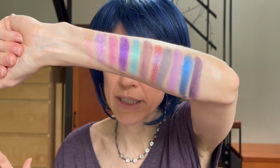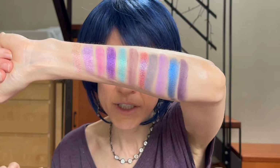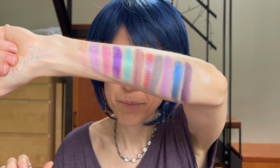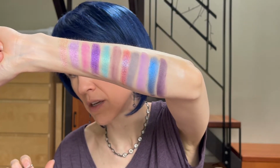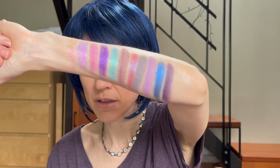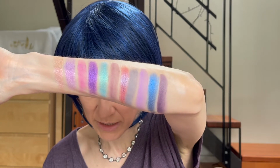So this is the palette. I think there are some really lovely shades in here. I think the palette as a whole, swatched out, is just a little lackluster for me. But there are some really, really lovely shades. I really, really do like this shade.